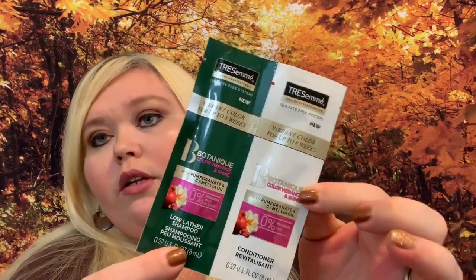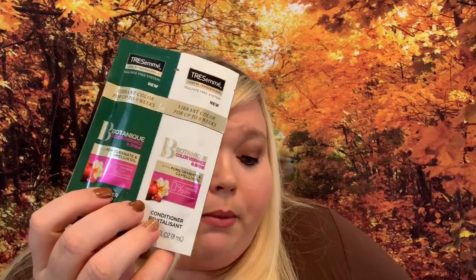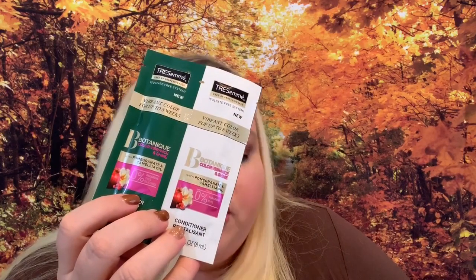Color Vibrance and Shine. It is a low lather shampoo and a conditioner with pomegranate and camellia oil. So there is that. And it says that the Color Vibrance and Shine shampoo, blend of pomegranate and camellia oil deeply nourish hair and gently cleanses strands, giving locks a beautiful and healthy glow. And then the conditioner, pomegranate and camellia oils provide salon level conditioning that won't strip strands of their gorgeous color, leaving hair silky, smooth, and shiny.